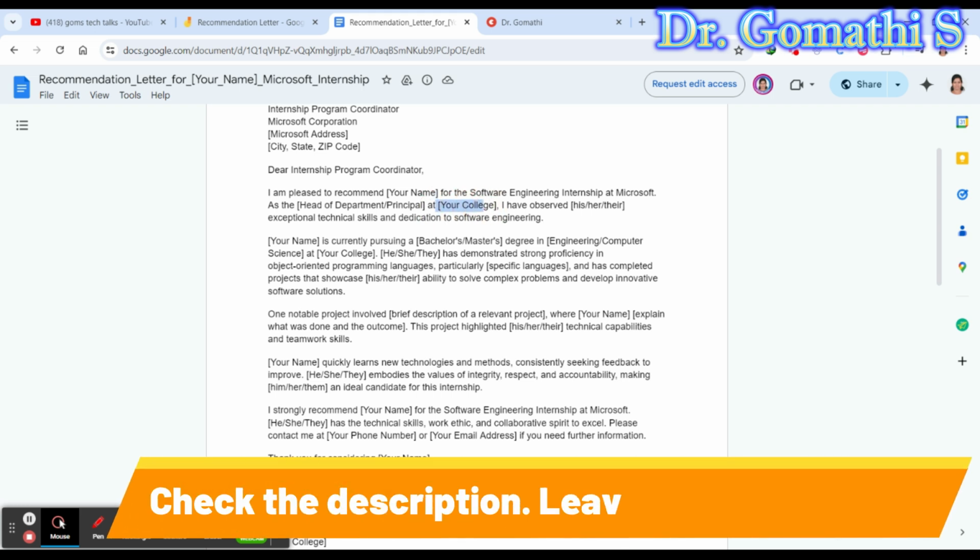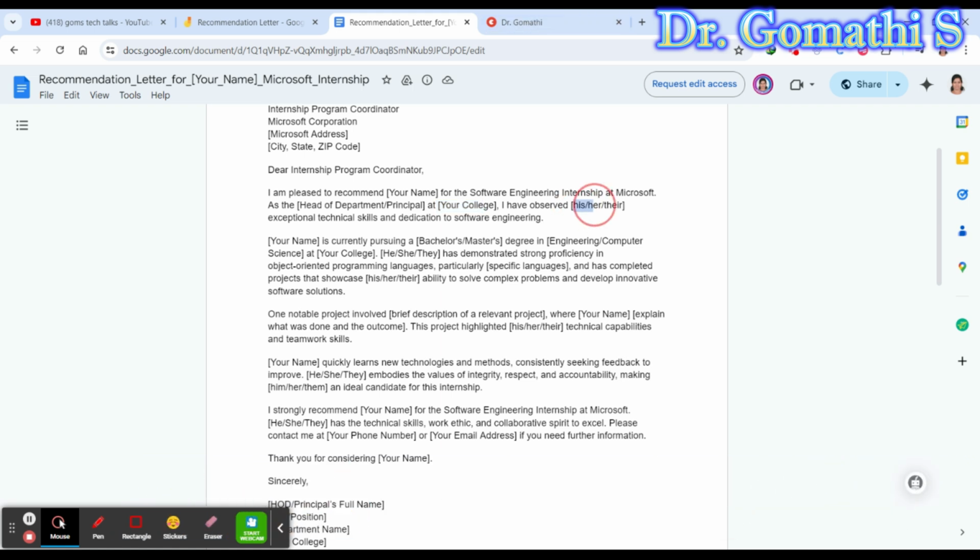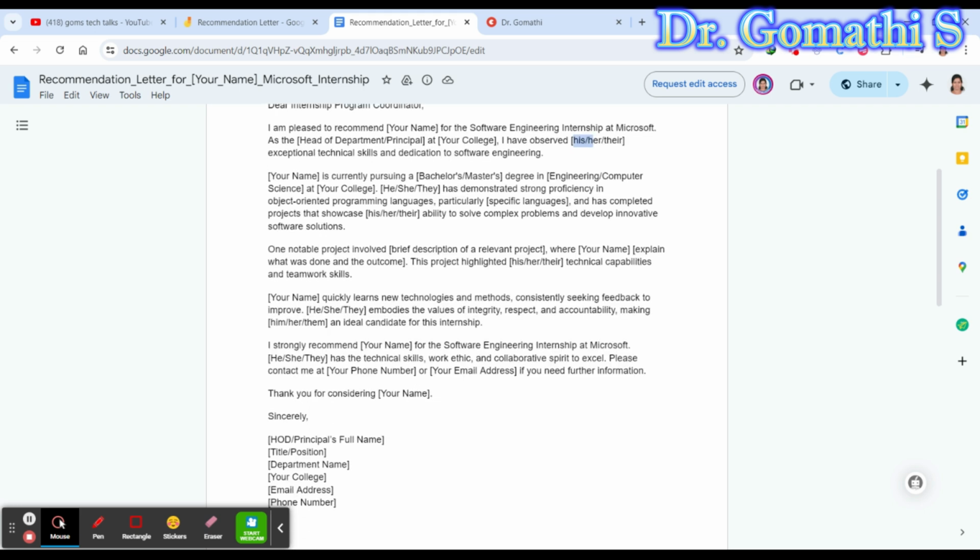or their." Most probably the recommendation letter will be for a single person, so just go ahead with his or her. "Exceptional technical skills and dedication as a software engineer. Gomati is currently pursuing a bachelor's or master's degree" in which field, at which college. "She has demonstrated strong proficiency in object oriented programming languages," particularly you can specify Java or C++. C++ is not completely an object oriented programming language, so you can specify even Python.